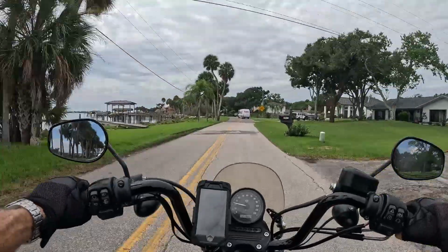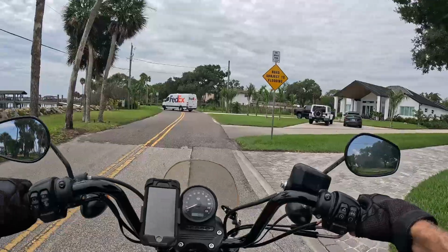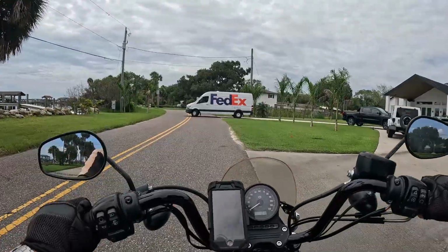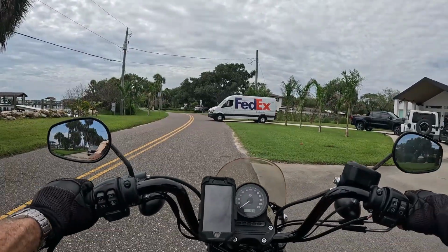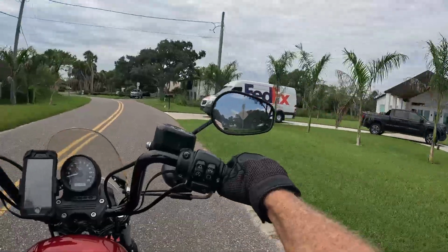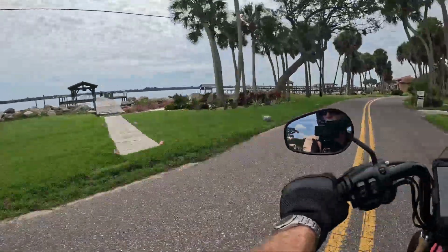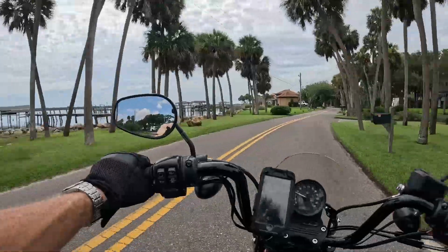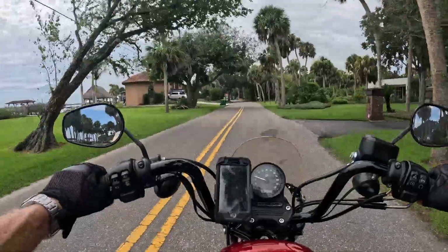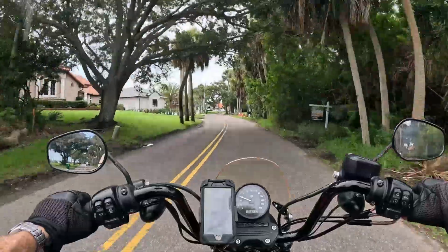FedEx guy, he's got a delivery. Oh, he's turning around. My Harley sounds beautiful. Yep. What are you doing? I'm backing all the way in. There you go. Some beautiful flowers and scenery there. All their coquina rock along the wall. This is low area here, and this river will flood this area. No doubt about it.